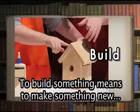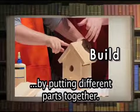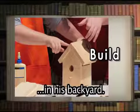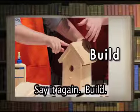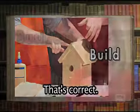To build something means to make something new by putting different parts together. Burton is building a birdhouse to hang in his backyard. Say it again. Build. That's correct.